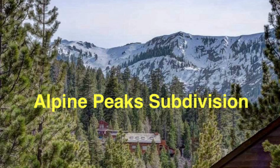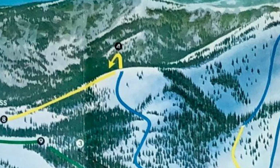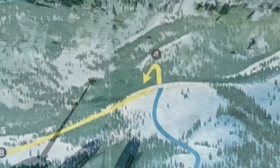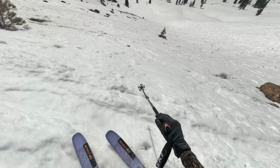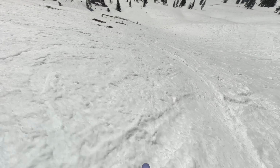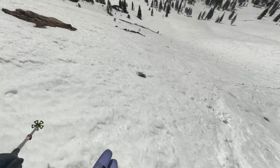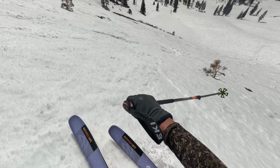Only one chairlift and the Alpine Peak subdivision were built. This chairlift, number 4, was originally known as Downward, which is a very strange name. Although it had been questioned, the Alpine Meadows National Ski Patrol website and the early map both present this to be true. Downward was a double chairlift built by Riblet in 1965. Around 1970, the lift was renamed to the Sherwood Forest Chair.